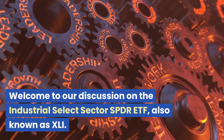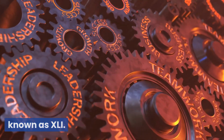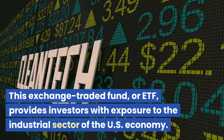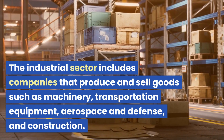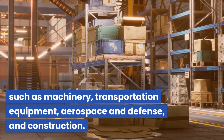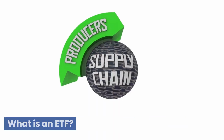Welcome to our discussion on the Industrial Select Sector SPDR ETF, also known as XLI. This exchange-traded fund, or ETF, provides investors with exposure to the industrial sector of the U.S. economy. The industrial sector includes companies that produce and sell goods such as machinery, transportation equipment, aerospace and defense, and construction.